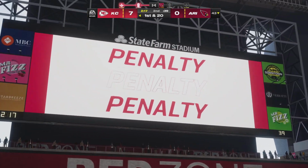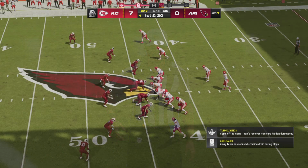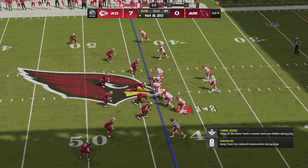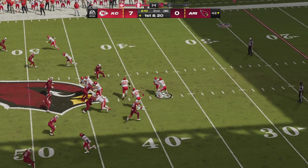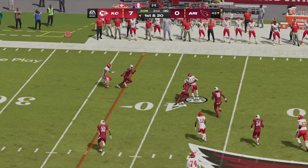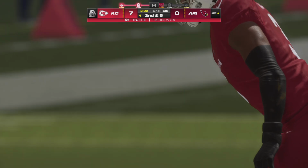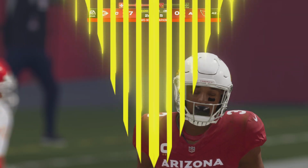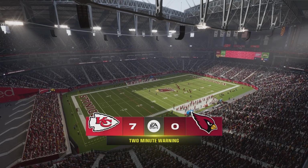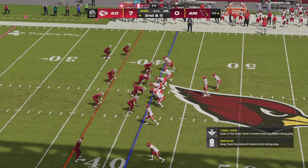So they accept the penalty, of course, and push the offense backwards a bit. They're backed up here with a first and 20 now after the holding penalty. They run it with Pacheco from the gun. And this time he's able to take it down to the 42. 2 minutes on the clock, second quarter, 7-0 ball game. Now second and 5.